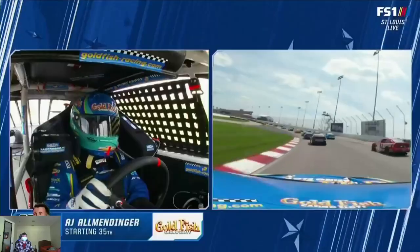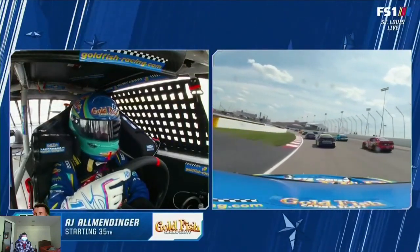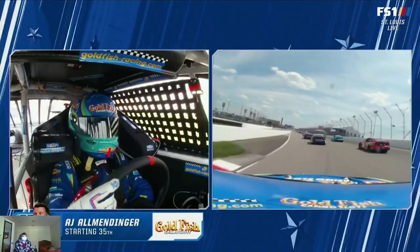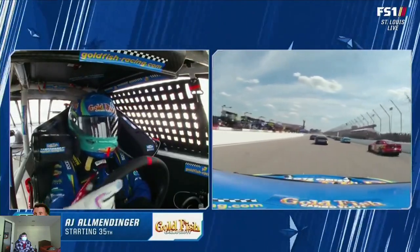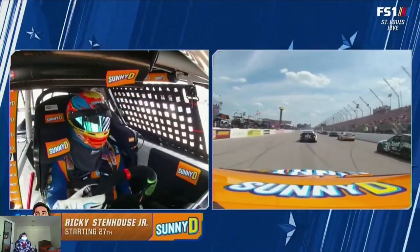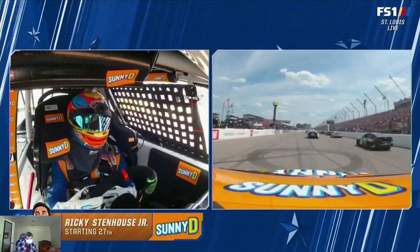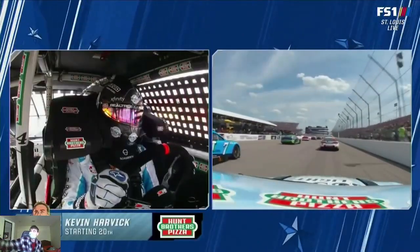I'll tell you later. Here are our onboard cameras, beginning with A.J. Allmendinger. He won in Portland in the Xfinity race yesterday. Made the trip here. Starts in the back. The Goldfish Casino slots cam. Hasn't turned 1 lap, by the way. Not 1 lap on this racetrack. The Sonny D cam riding with Ricky Stenhouse, starting 27th. The Hunt Brothers Pizza cam, Kevin Harvick starting 20th, as we mentioned.